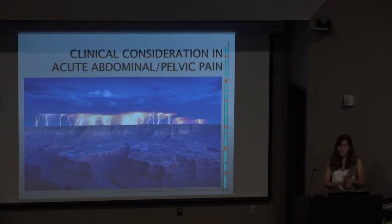All right, so that's the imaging basics. Moving along to the clinical cases. I'm going to go through cases to talk about different things you can think about and consider when you have these patients. I'm going to try to stay away from the clinical aspect too much because I am not a clinician, but I do have a little bit of clinical data in here.